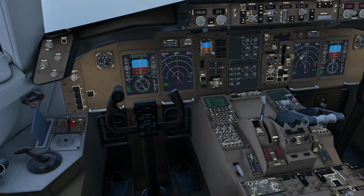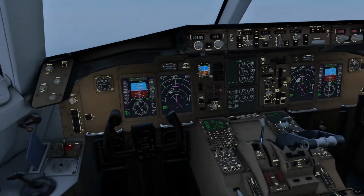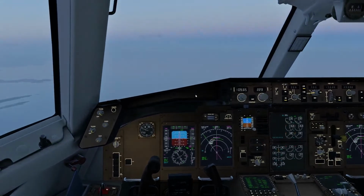Let me increase the range here a little bit. There we go. I think we can reduce the rate of descent to 1,500 feet. All right. All is good.